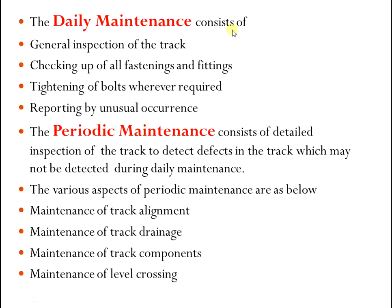Daily maintenance consists of general inspection of the track, next checking up of all the fastenings and fittings, next tightening of bolts wherever required, and next reporting of unusual occurrences. Next, the periodic maintenance consists of detailed inspection of the track to detect defects in the track which may not be detected during daily maintenance. We know that in Mumbai, some Sundays are declared as mega block. What is the mega block? The mega block is nothing but checking the periodic maintenance. And we know the importance of the Mumbai Railways. It is known as the lifeline of the Mumbaikars.